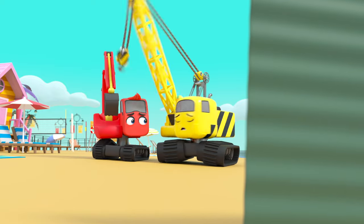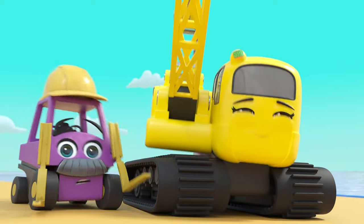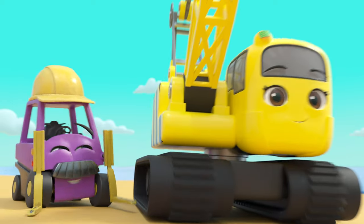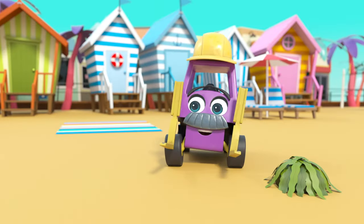They still need to add the roof on. But now Dazey is a bit scared. Digley isn't strong enough to carry it. But if they work together, they can do it. Hooray! Watch out for the seaweed.